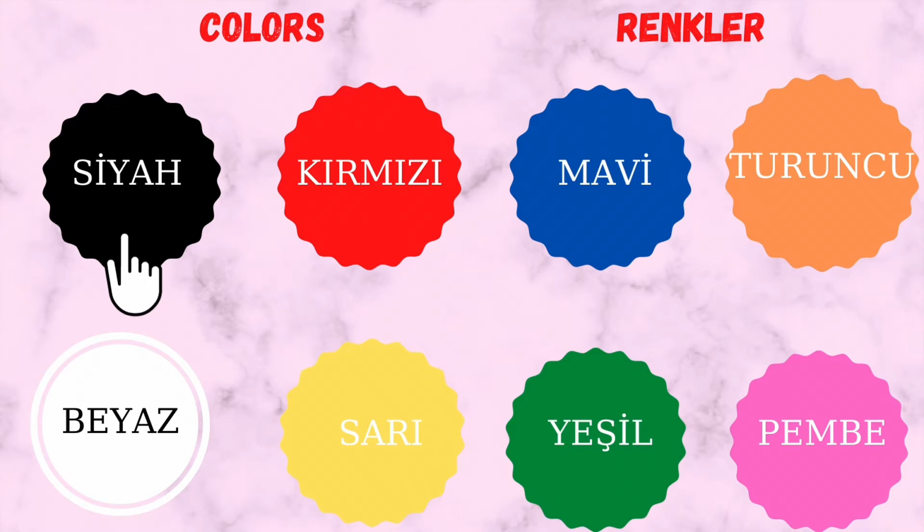Siyah, kırmızı, mavi, turuncu, beyaz, sarı, yeşil, pembe.